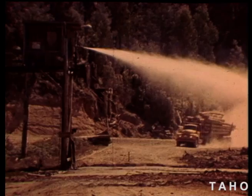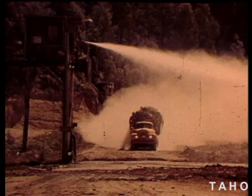Depot in sight, it's under the log wash to clean the last of the forest mud. I suppose you could say me and me mates are the cleanest blokes on the job. Two or maybe three showers a day.